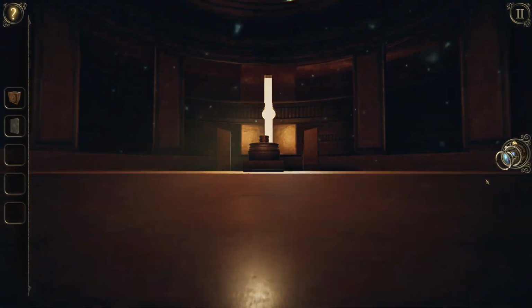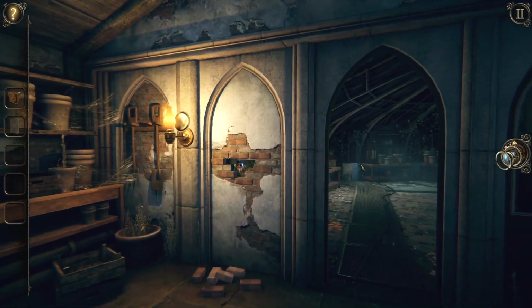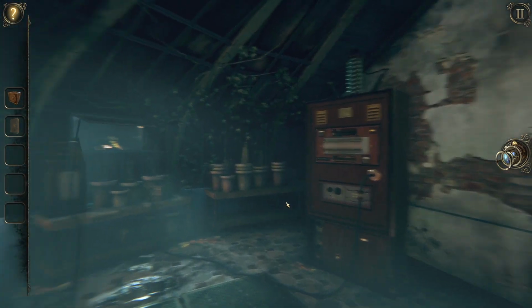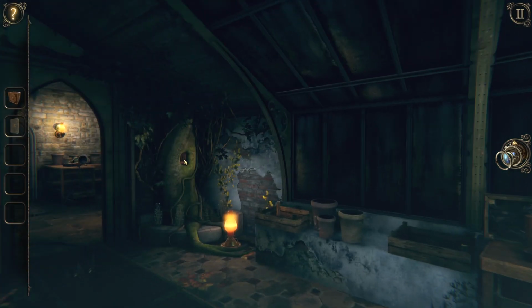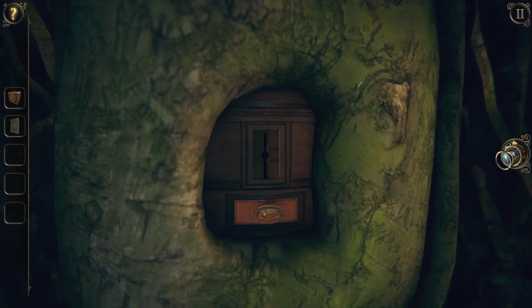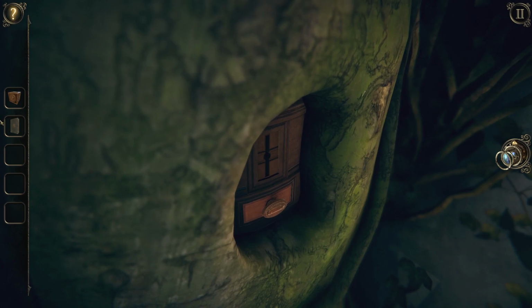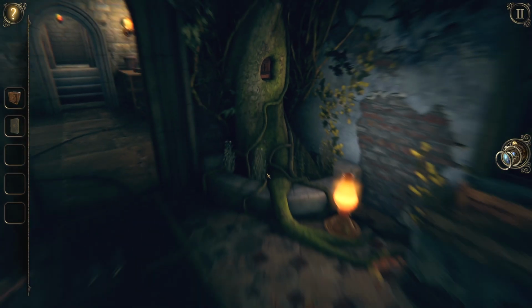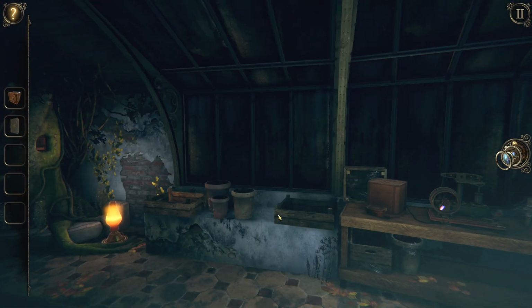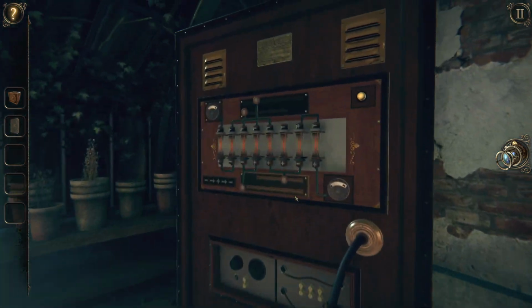Problem is, we don't really have a key, though, so I think we're still kind of stuck a little bit. Let's go through here and see if we can see the other side. Yeah, I don't know what you bring me over here for if I can't interact with anything. Okay, so now there's what seems to be a keyhole. Maybe. I'm assuming the book's not for this. I'm really curious why I can't just turn on the power.